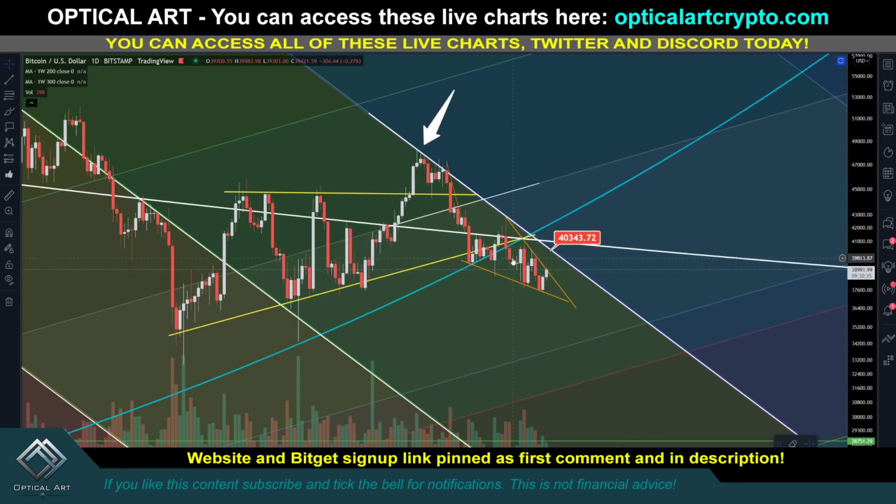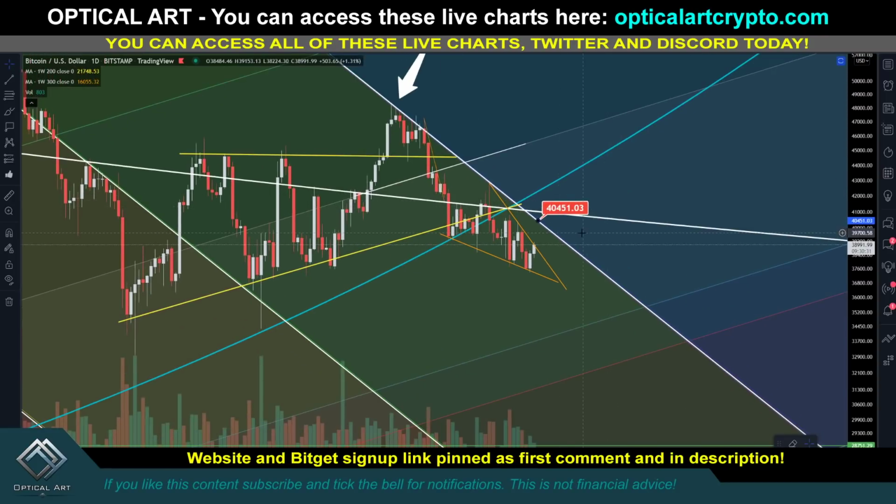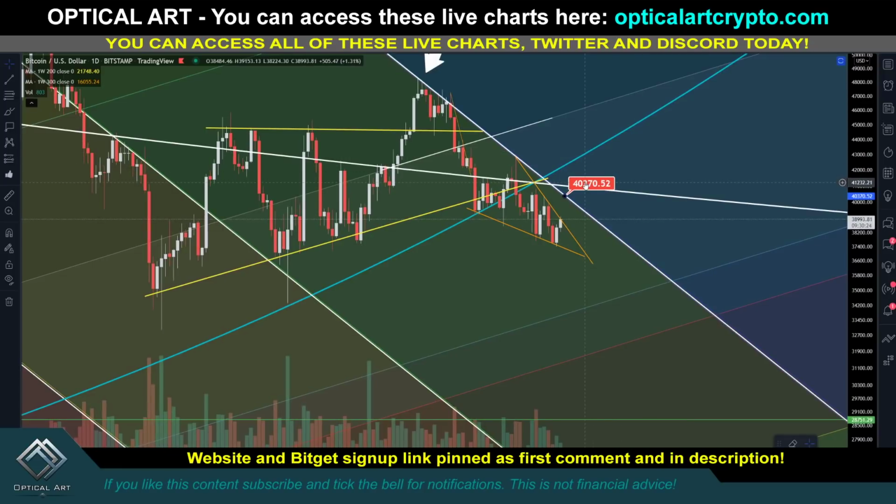This is a falling wedge. This is a bullish pattern. So if we do push up, I will go in a heavy short around 40,300, depending when you make contact. When we make contact with this line, I short. If we drop, I'm going in a heavy long at 34,150.